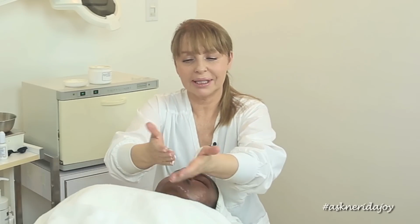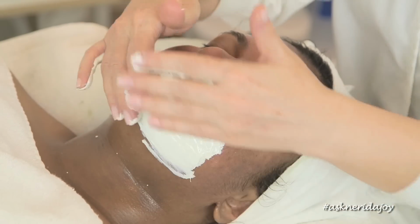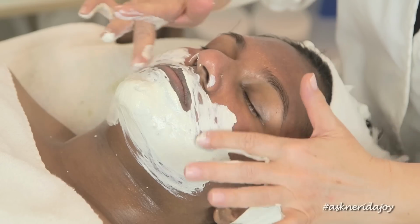Okay, so we have the purifying mask. I'm mixing with a little bit of healing gel. We're going to put that on Christina's skin. And I'm going to leave it on for a few minutes, layer her skin with some gauze, and then I'm going to get some ice, and we're going to ice over the gauze.